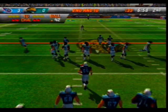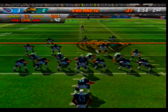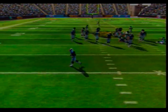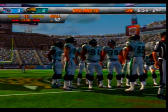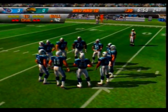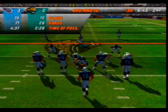Second and 10. Ball on the 42-yard line. The Jaguars come out in a 4-3. Comes up to make the play at the 42. Now let's have a look at what our runners have done up to this point. Ball on their own 42. Ball on the 42-yard line.